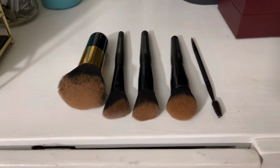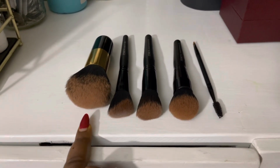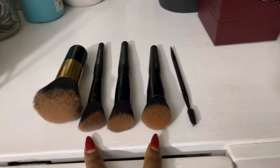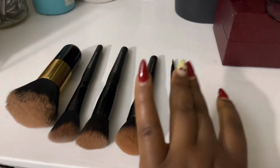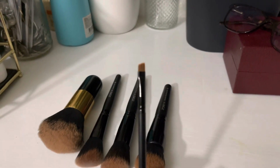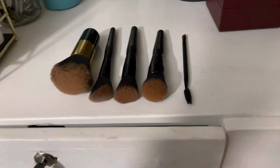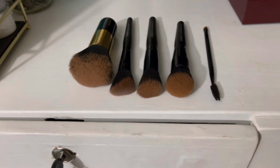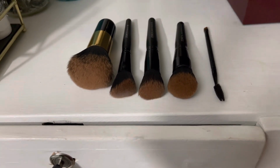So these are the makeup brushes that I shipped in. I shipped this one on its own, these three came together, and then this one and the small angled brush came alone. I didn't want to film these ones separately, I just wanted to get them all together. And then now I can show you all the brushes.